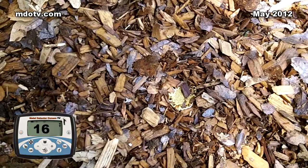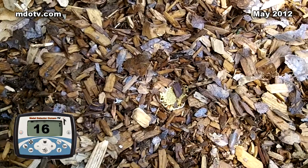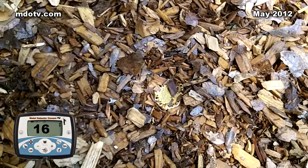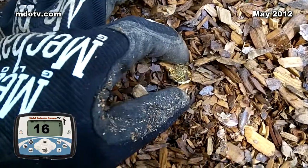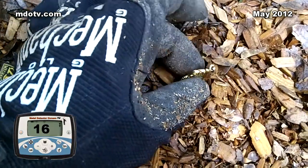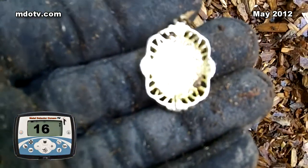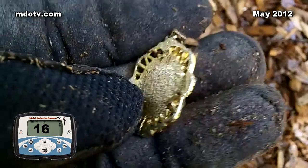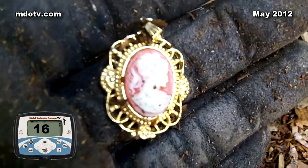Well, I was getting a solid 16 on the X-terra, and I was expecting a pull tab running in all metal mode, but got something down in here gold colored. I think it's going to be bling, but let's see what we got. Oh, that's nice. Wow.